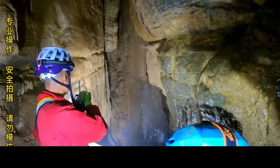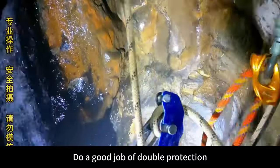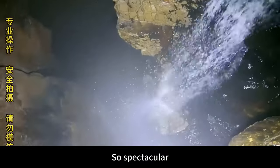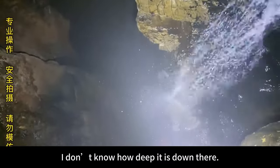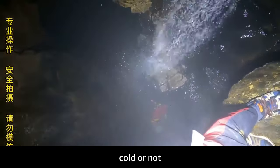More than 20 meters. This kind of rope is more than 20 meters long and takes a lot of time. Do a good job of double protection. Let's take a look at the waterfall below. So spectacular. Brother Pal is still online. I don't know how deep it is down there. Cold or not?